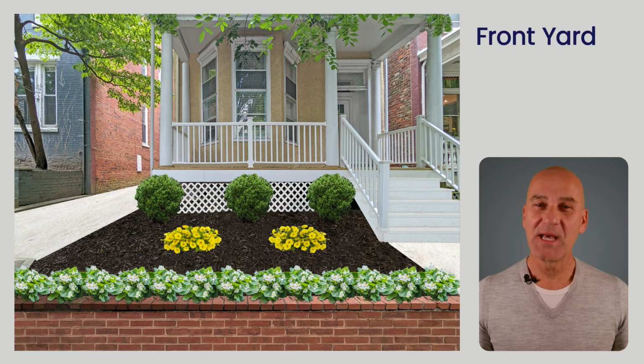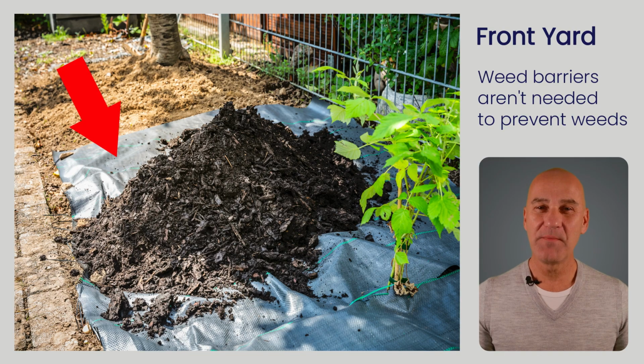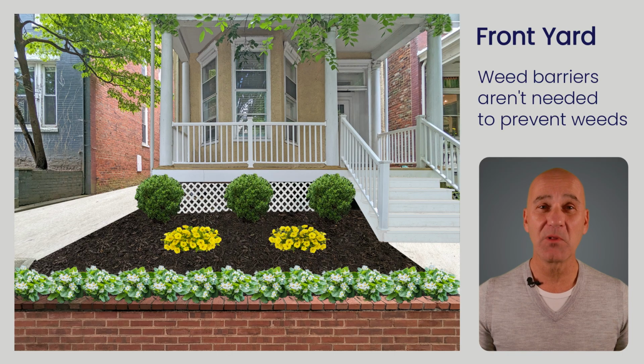Now here's a pro tip. You don't need to lay weed barriers underneath the mulch. You just don't. A generous layer of mulch is sufficient to block sunlight needed for weeds to sprout. Plus, mulch is essentially wood, and it breaks down and releases nutrients to enrich the soil. That makes the surrounding plants very happy.